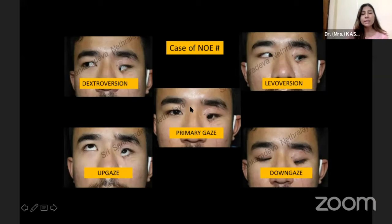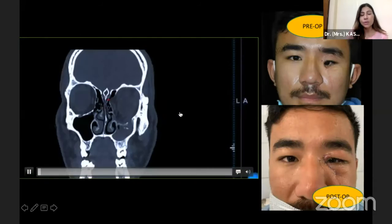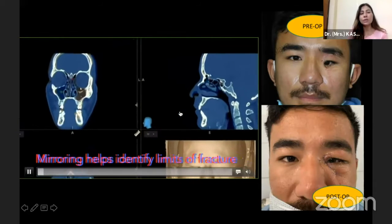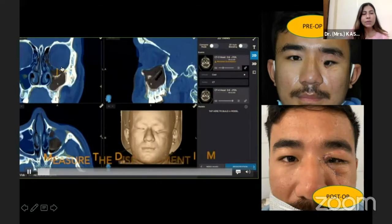Like in a situation like this, when this child comes to me, it's such a bad situation. You can see the whole eyeball is subluxated down. There's a canthal dystopia and a fracture of the medial and inferior wall. Once you see the 3D pictures, this is how it has really helped us in navigating along with doing a 3D reconstruction. While doing the navigation, this is how we do a mirroring.